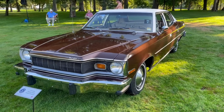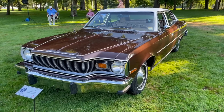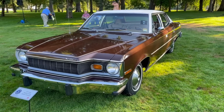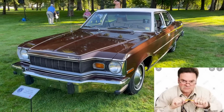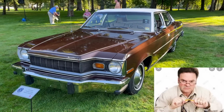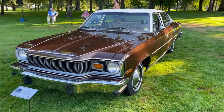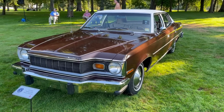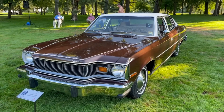Interestingly, that buyer protection plan coverage reverted back to 12 months, 12,000 miles on the powertrain in 1978. So somebody in the finance department must have done an analysis saying that there wasn't the benefit for the cost of the program. In any case, hope you enjoyed this brief look at a 1977 AMC Matador.